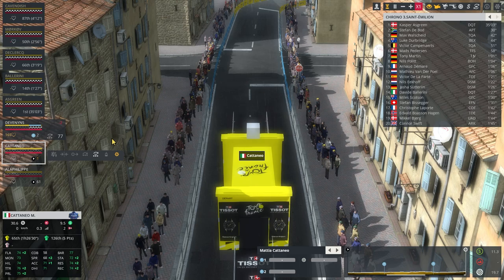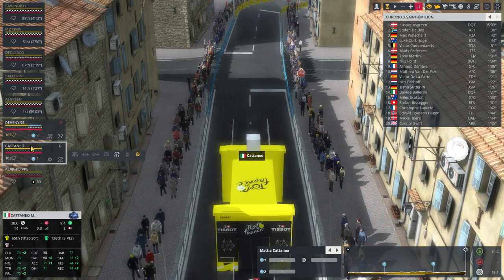He is in 65th place overall, 1 hour 26 down. Yeah, we didn't ride with him properly. Never really used him as a good helper either. Kind of threw him to the wayside because Devenance was such a beast over the tour.